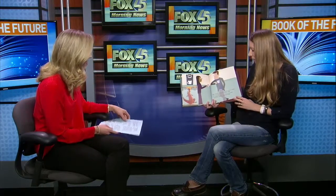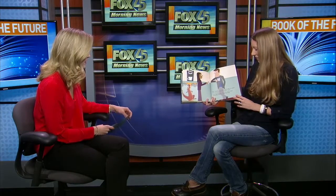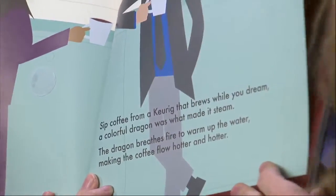I see this. Will you read us that one about the Keurig? Yeah. Sip a coffee from a Keurig that brews while you dream. A colorful dragon was what made it steam. The dragon breathes fire to warm up the water, making the coffee flow hotter and hotter. See, it rhymes too, so that gets kids interested, and the illustrations definitely.